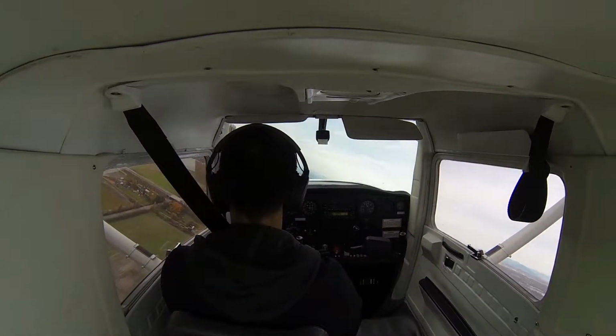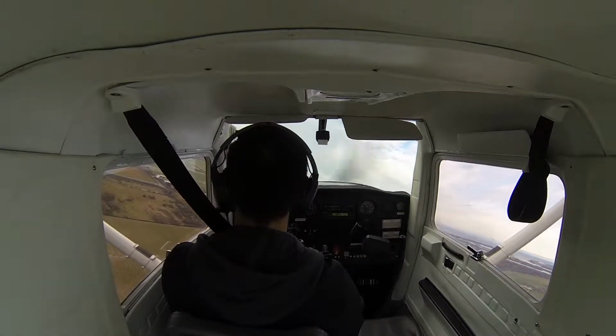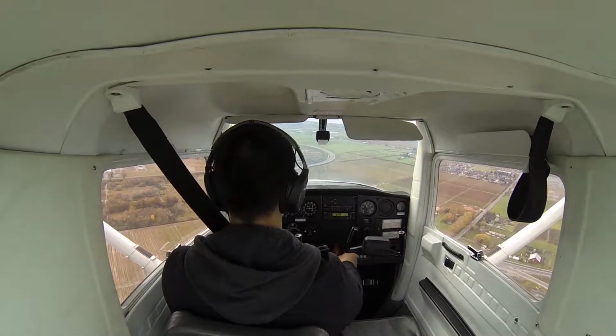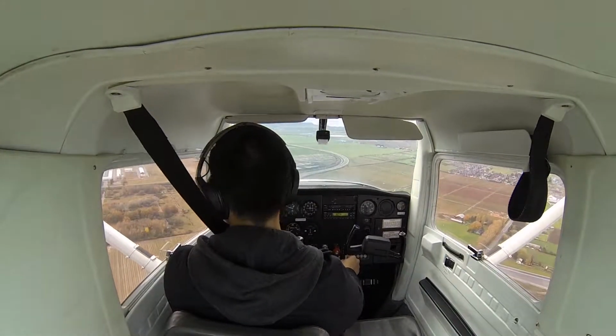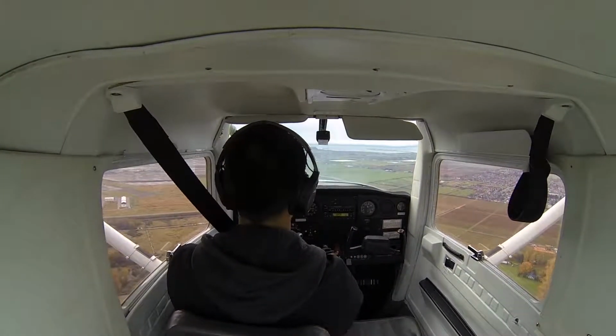Charlie Zulu November Tower, go ahead with your request. Charlie November, on one of the next couple touch and goes, on one of them I would like to practice a power loss on departure. Charlie Zulu November, roger, advise on the circuit which one you want to do that. Okay, we'll do that, Charlie November.